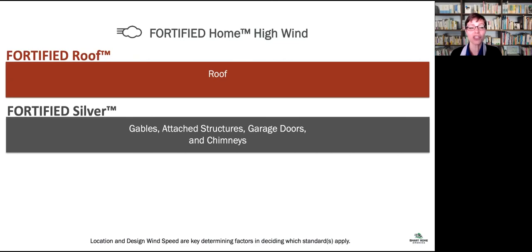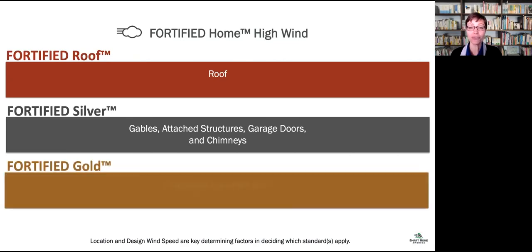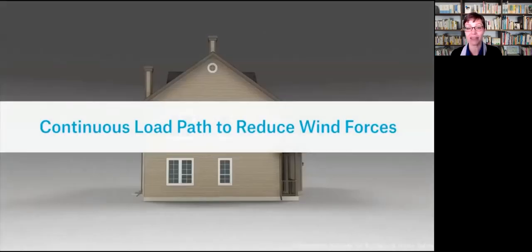So we've talked about silver, so let's talk about gold. Fortified gold just has that engineered load path, that continuous load path, and we're going to watch a quick video on what that means.